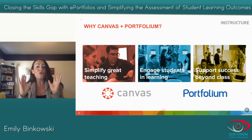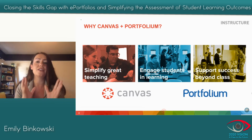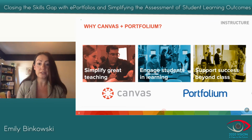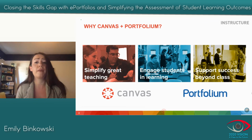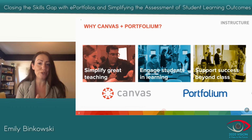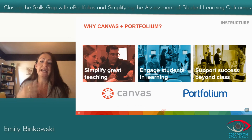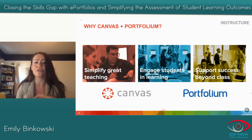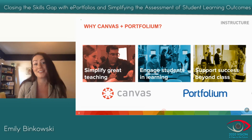So where Portfolium comes in is to really complete an instructor's vision of promoting engaged learning and ultimately a better experience. While Canvas and Portfolium have had a great partnership since about 2016, the acquisition of Portfolium by Instructure back in February of last year really helps deliver on our vision of helping people learn and develop from their first day of school to their last day of work.